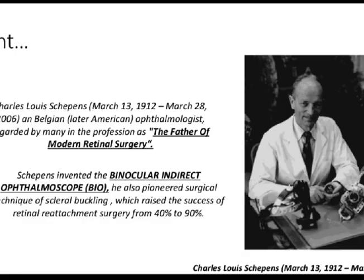Charles Schepens, 1912 to 2006, was regarded by many in the profession as the father of modern retinal surgery. He invented the binocular indirect ophthalmoscope. He also pioneered the surgical technique of scleral buckling, which raised the success of retinal reattachment surgery from 40 to 90%. However, this indirect ophthalmoscope was the mainstay of management of conventional retinal detachment till late in this century.